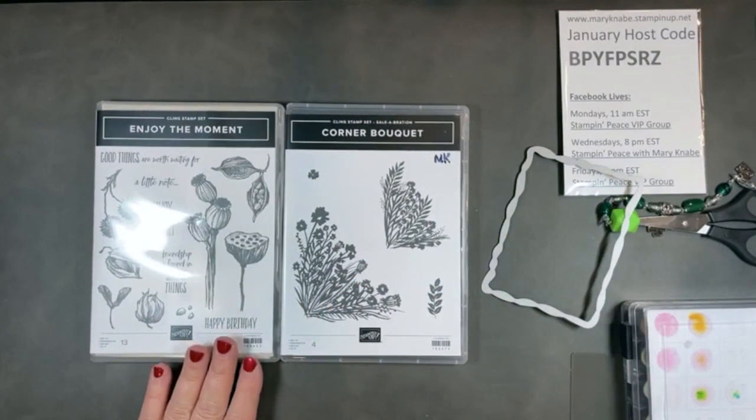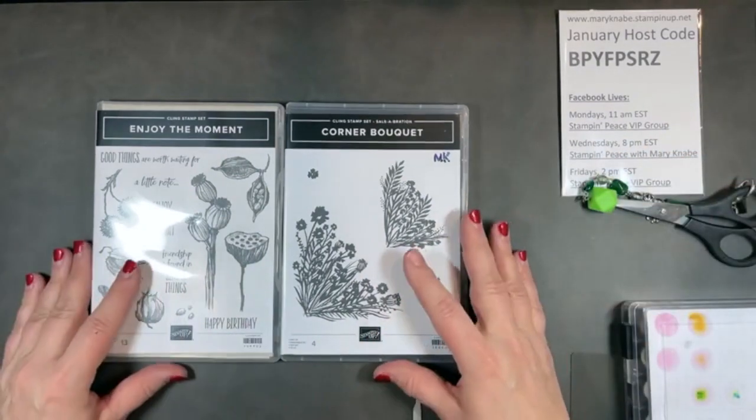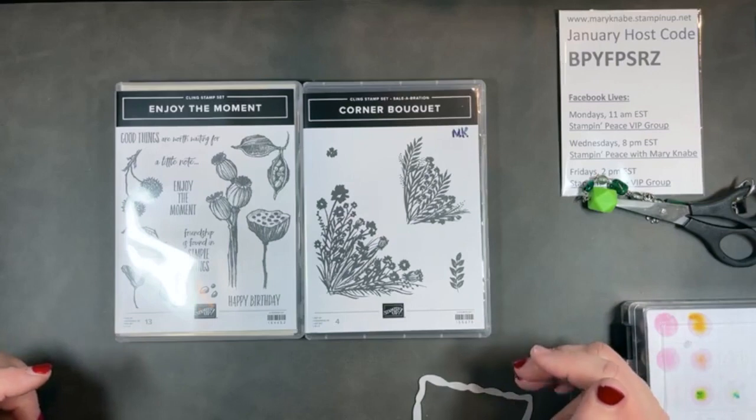I need to scoot over here a little bit. I've got a little bit different setup going again tonight than I'm trying out, so I'm having to move over a little bit, make sure I'm in the middle of the screen there.